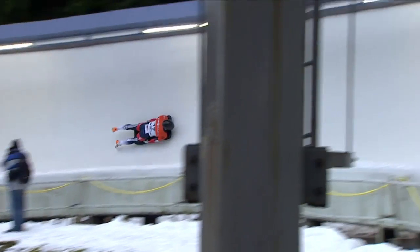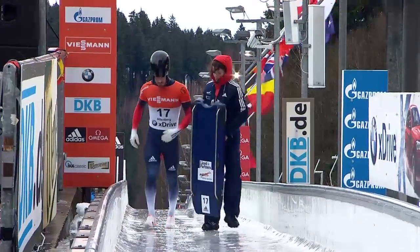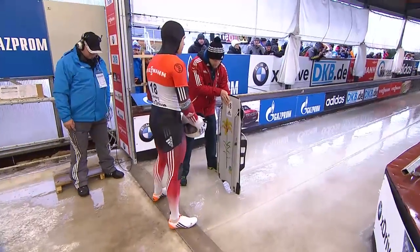Look at him. When he disappears, that's not good. No. When you see him disappear there, he hasn't got the speed to generate the centrifugal force to keep the sled planted, and so it just heads on down into the ditch. He's perplexed.